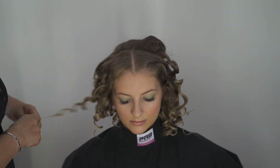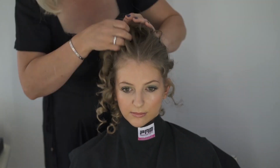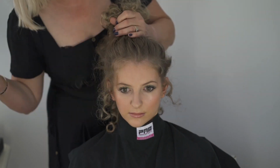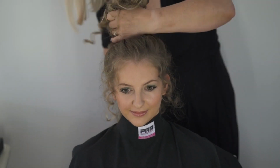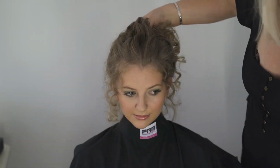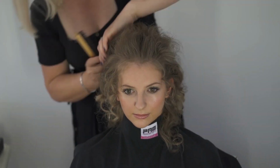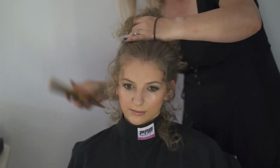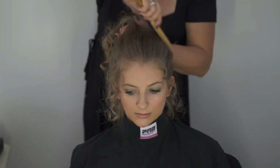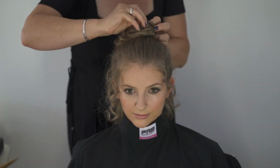So I'm just brushing it out with my hands. I'm trying not to use the brush too much on it because I don't want to brush too much of the curl out for the final look, which I follow with. So here I'm just now placing it into a little bun at the back, and I've taken out lots of tendrils around the front of the face and around the nape of the neck, just to give a very soft look.